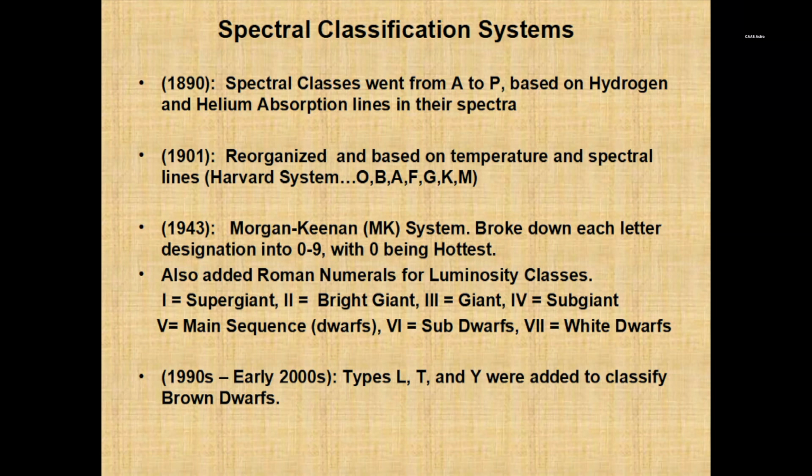Then, I don't show it here, but in 1911 and 1913, Hertzsprung and Russell did the famous Hertzsprung-Russell diagram we'll look at in a minute, which ordered them. But what we use now is basically the MK or Morgan-Keenan system, which took all those letter designations and broke them down into a finer structure. So instead of just O, you had O0 through O9. The hottest was O0, and then it cooled on down to O9, and then it went to the next level, and so on.